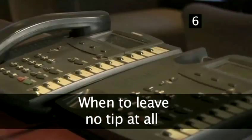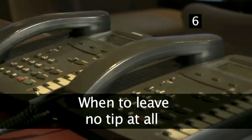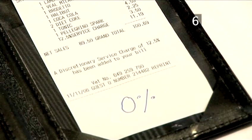Step 6. When to leave no tip at all. Not tipping at all sends a strong message about the level of service you've received. Reserve 0% tips for venues to which you never wish to return, as you may find it difficult to get a table once you've made known your disappointment.